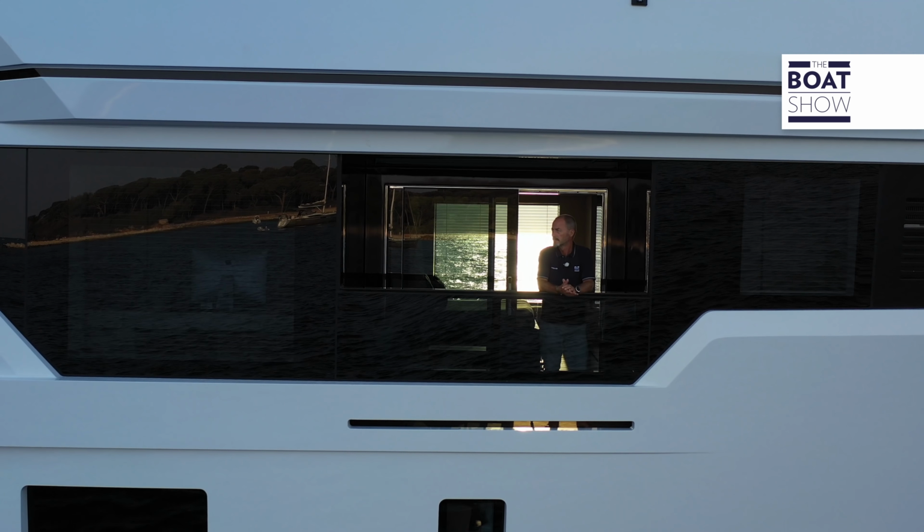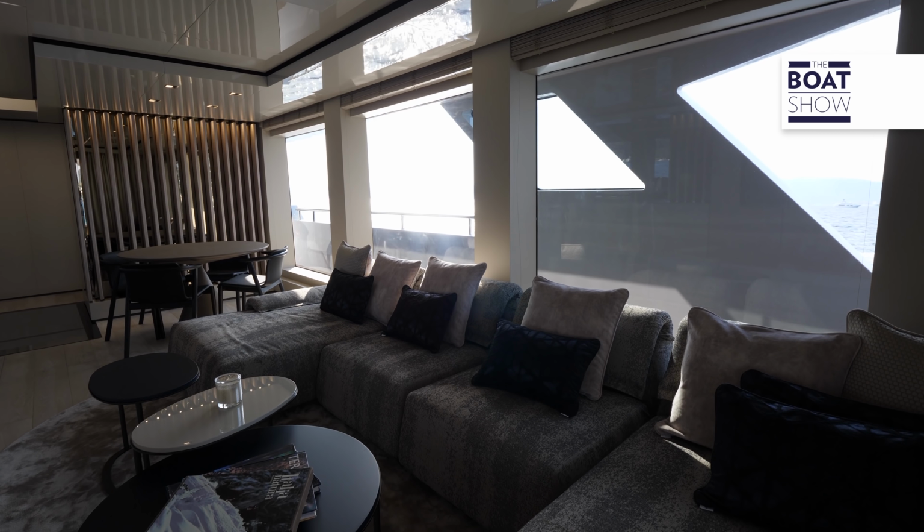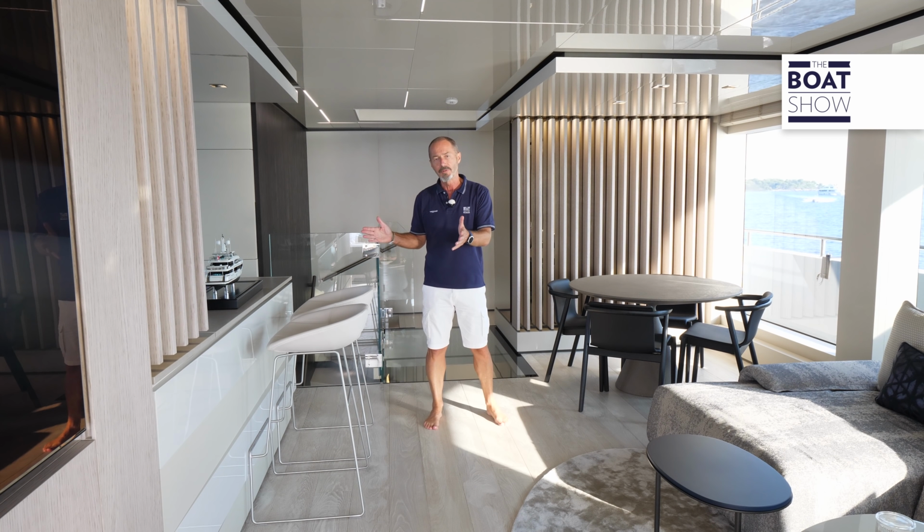The Sky Lounge on the upper deck is basically a chill-out zone, with these lounging sofas, a huge flat-screen TV, this games table, and opposite a bar unit cum pantry.